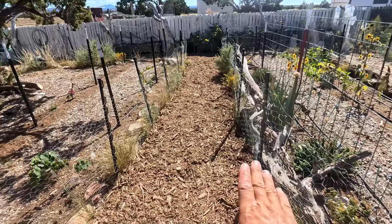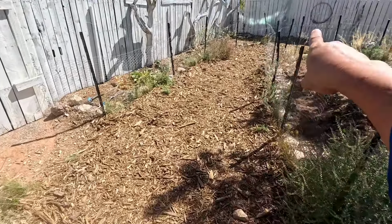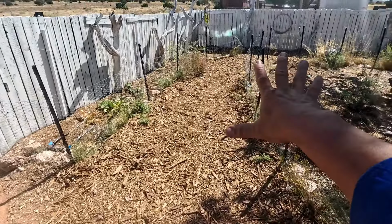So when I got back this season, there were a lot of weeds, but this is definitely helping with that. Yes, I find the thicker the mulch is, the better job it does suppressing the weeds. There were so many weeds in this path here. I think this had the most, but not anymore. Let's hope it stays that way.